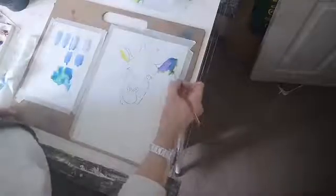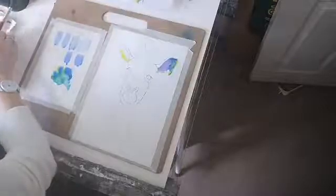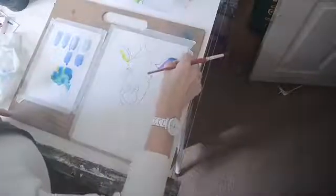I don't like what's happened here. It's bled too much. So I'm going to use my tissue. Use a bit of tissue to soak up the paint. You can either use your brush or a bit of kitchen towel. Just bled a little bit too much. I like it to go over the lines, but that was just a little too much.